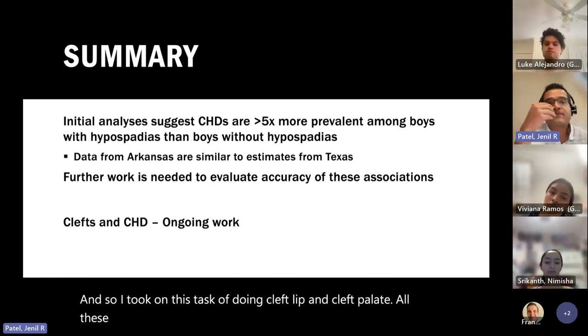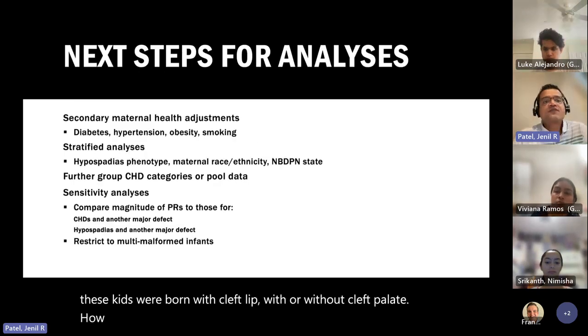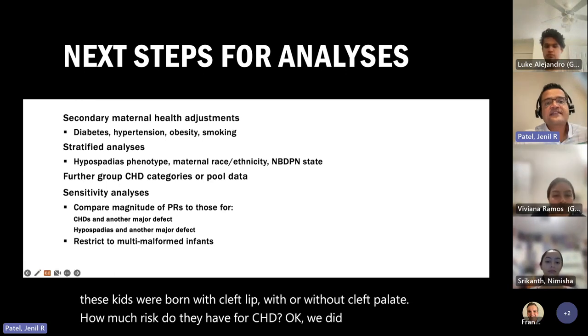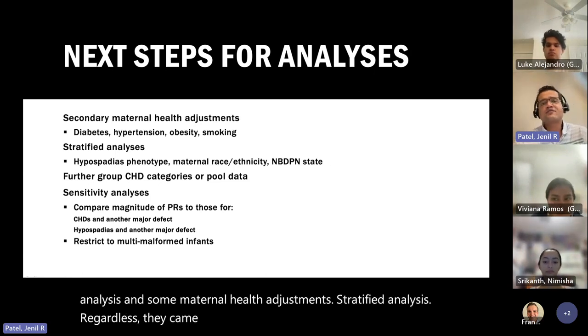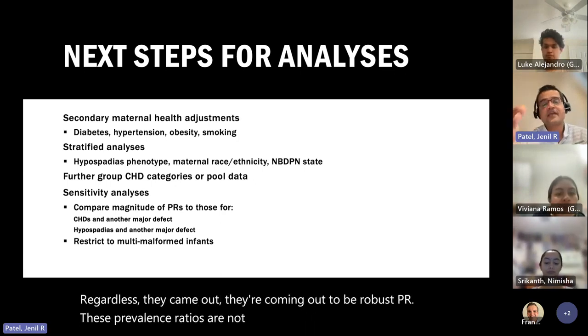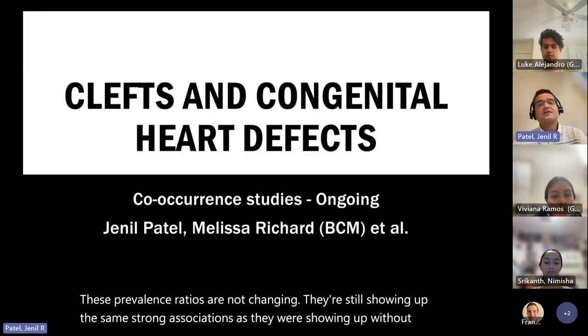All these kids who are born with cleft lip, with or without cleft palate, how much risk do they have for CHDs? We did some sensitivity analysis and some maternal health adjustments, stratified analysis. Regardless, they're coming out to be robust PRs. These prevalence ratios are not changing. They're still showing up the same strong association as they were without any adjustments.